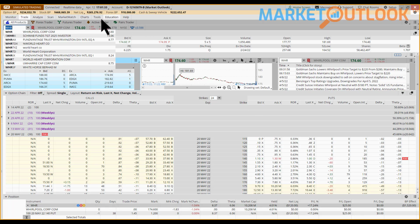Now, again, these aren't huge amounts of profits, but the point that I'm trying to stress is a lot of people feel like it's impossible to make money on bullish trades when the stock market itself has been bearish.